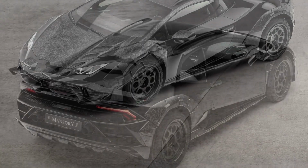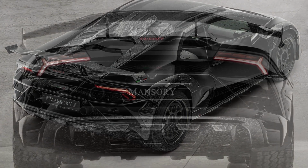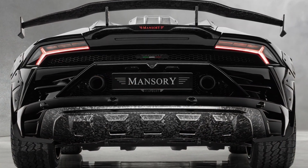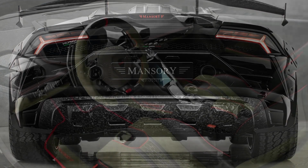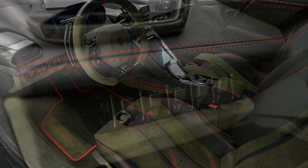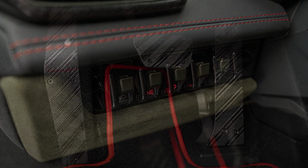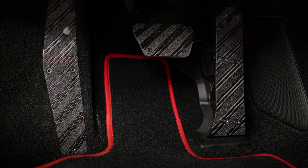The Huracán Sterrato by MANSORY is therefore equipped with F0.6 type rims in 8.5 by 19 and 11 by 19 rim sizes, with high-performance off-road tires in sizes 235/40 R19 and 285/40 R19. This combination gives the car a perfect balance for sporty driving on and off-road.